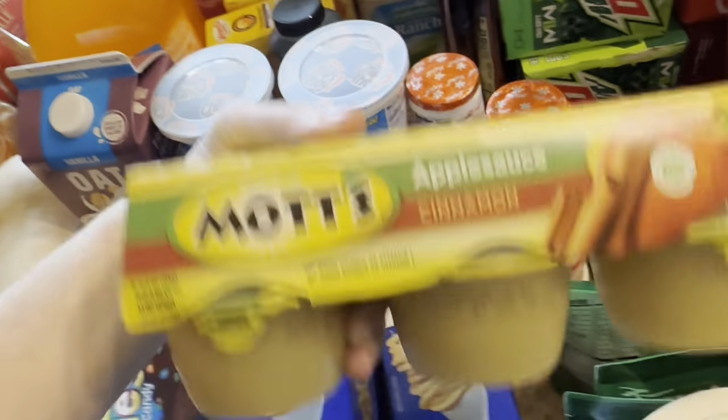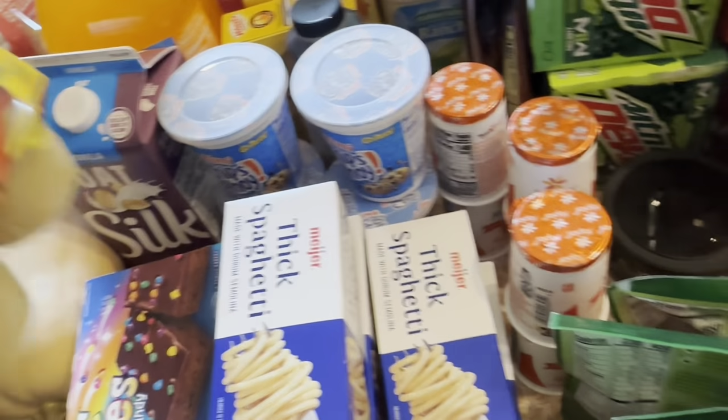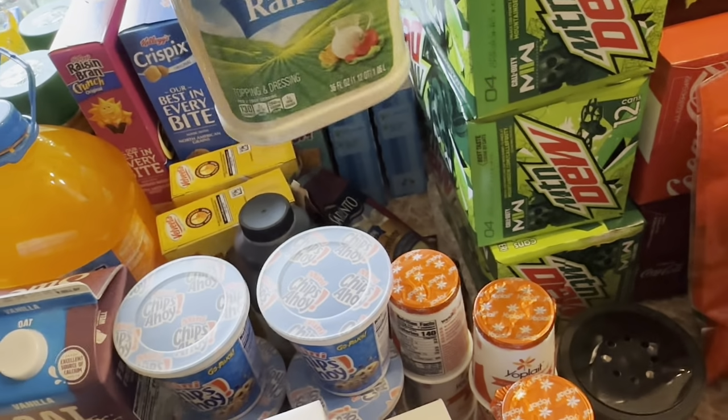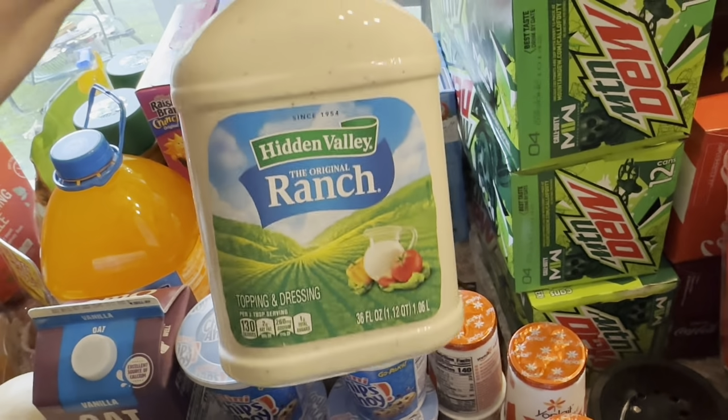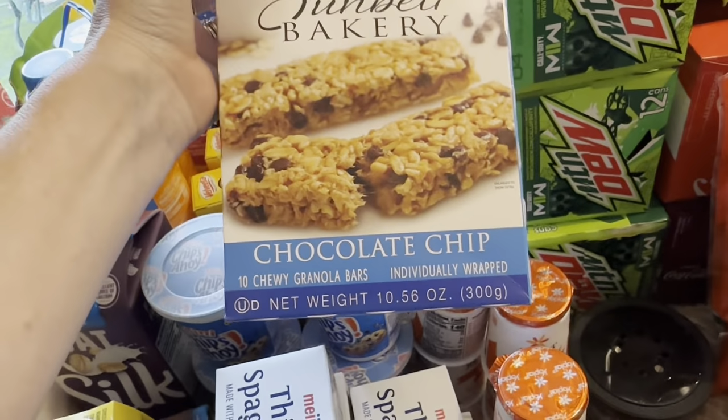I got applesauce, cinnamon. I like these. These are good little snacks. They're a lot of sugar in them, but I like them anyways. Thing of ranch, because we were out, and this is over $7 now for this big bottle. Ridiculous.